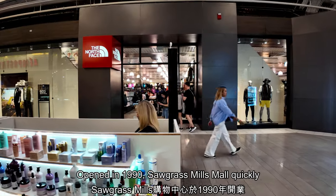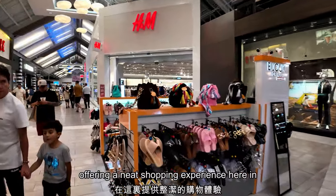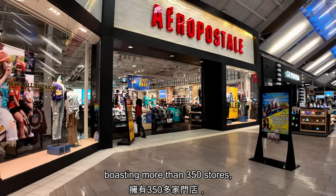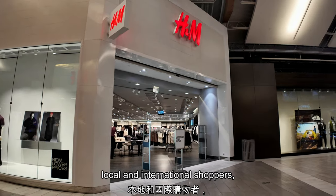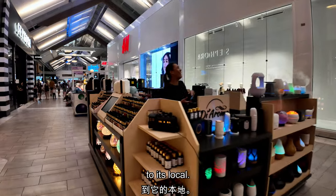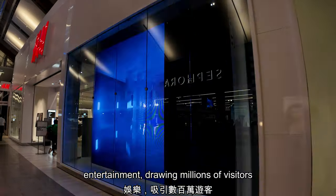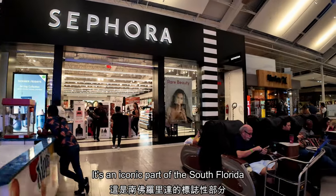Opened in 1990, Sawgrass Mills Mall quickly became one of the largest outlet malls in the United States, offering a unique shopping experience here in South Florida. Originally developed by the Mills Corporation, the mall has expanded over the years, now boasting more than 350 stores, making it the go-to destination for both local and international shoppers. With its distinct alligator design, a nod to its local location near the Everglades, the mall blends retail, dining, and entertainment, drawing millions of visitors annually. Today, it's not just a shopping mall, it's an iconic part of the South Florida landscape.